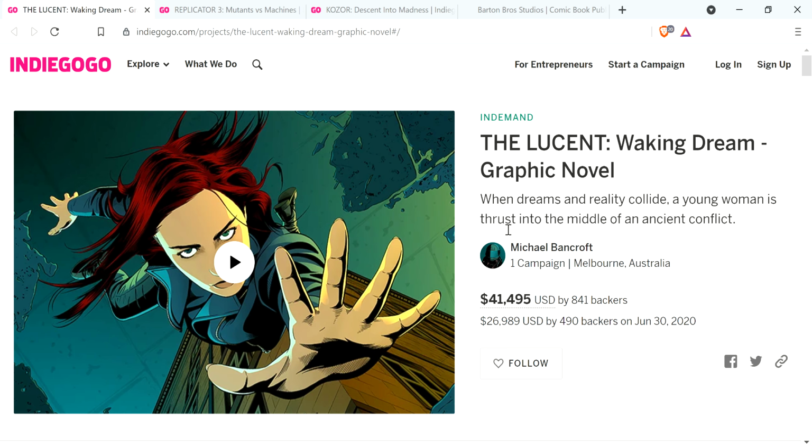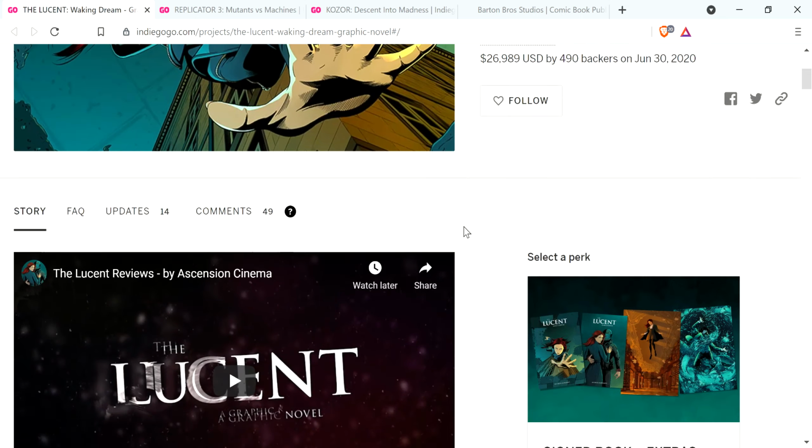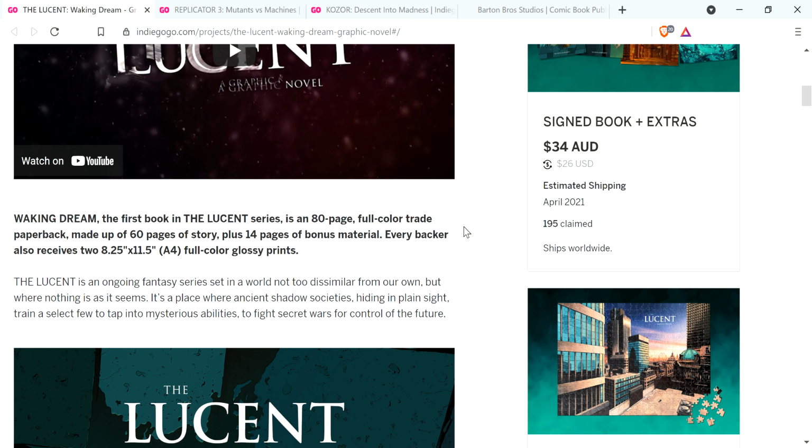The first one here is from Michael Bancroft. It's called The Lucent Waking Dream. It's a graphic novel. The Lucent is an ongoing fantasy series set in a world not too dissimilar from our own, but where nothing is as it seems. It's a place where ancient shadow societies hiding in plain sight train a select few to tap into mysterious abilities to fight secret wars for control of the future. I just want to talk about this real quick.